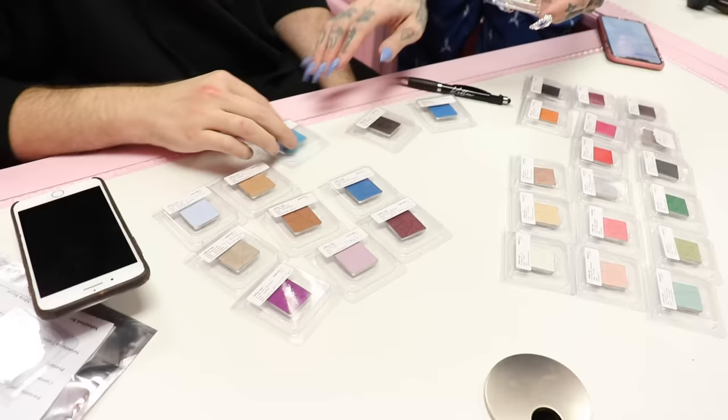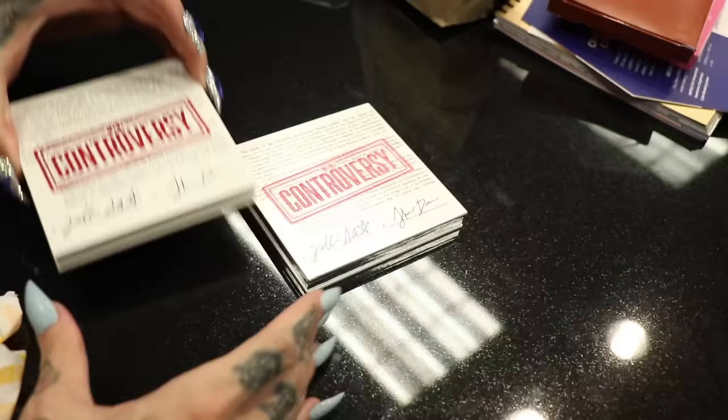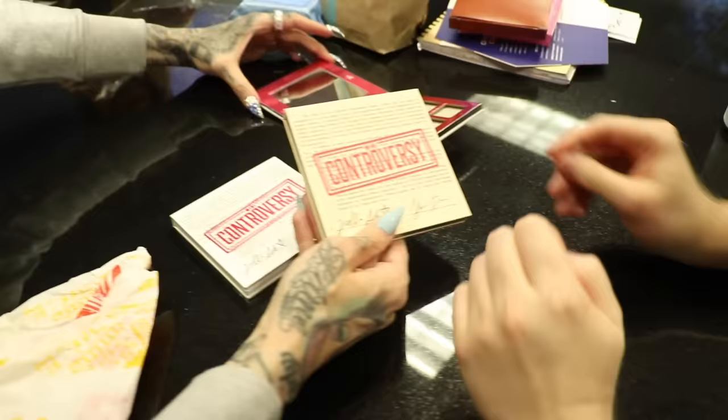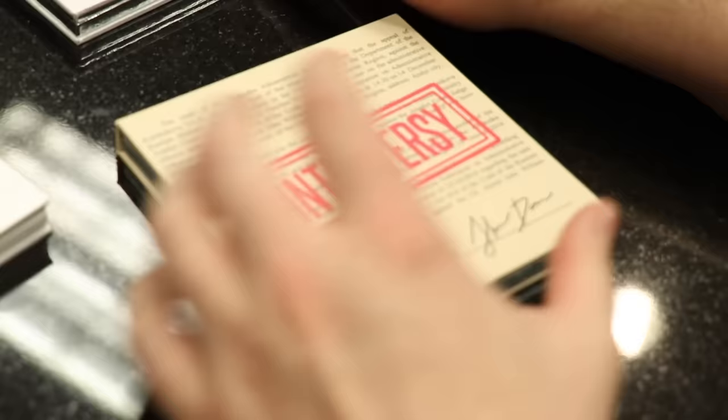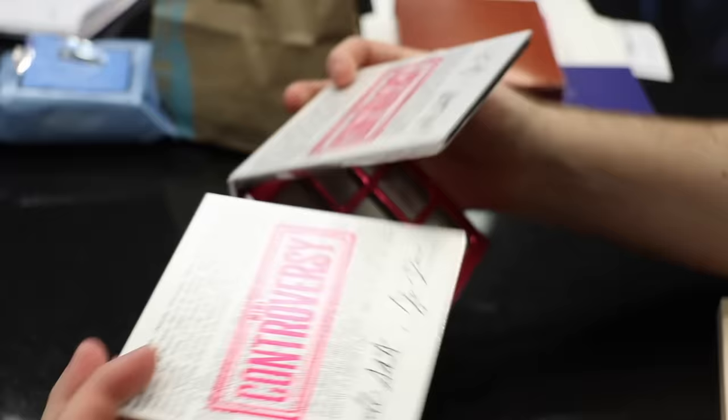Whoa. Many controversy. That's really cool. And I have different options for the paper and artwork. Oh my god, wait, this is so weird. This is literally like what I drew on a piece of paper. We have every finish. We have old school, new school. Oh my god, wait, this is crazy.